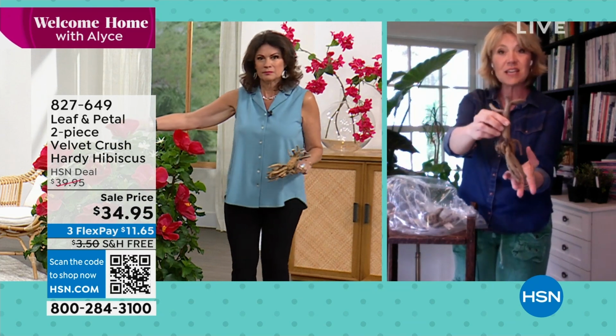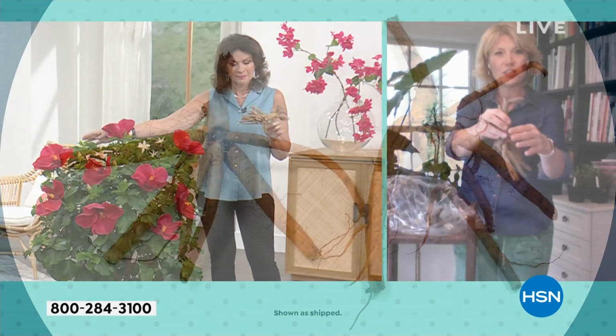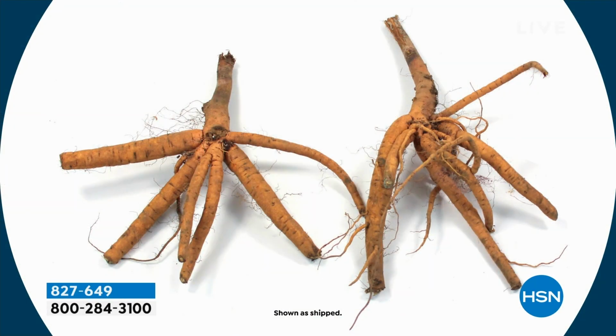They do come like this. When you get them out of the bag, they're going to feel kind of like carrots, a little weird. And you put it in the ground. I know. You put it in the ground, carrot side down. There's a woody part on top, and off they go. They are going to bloom later in the summer.